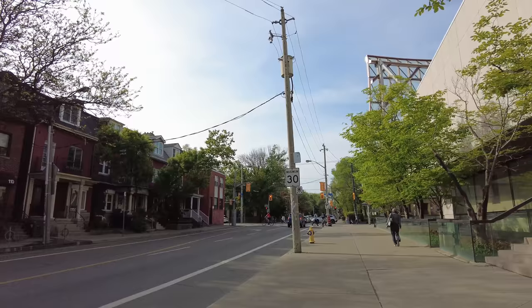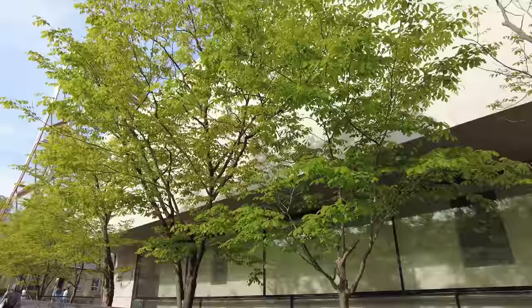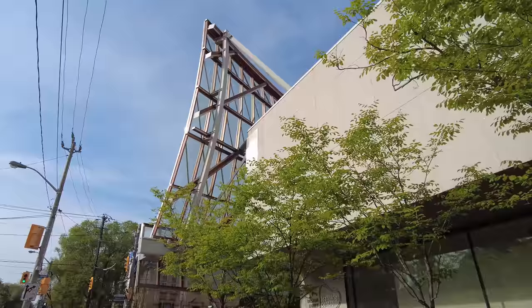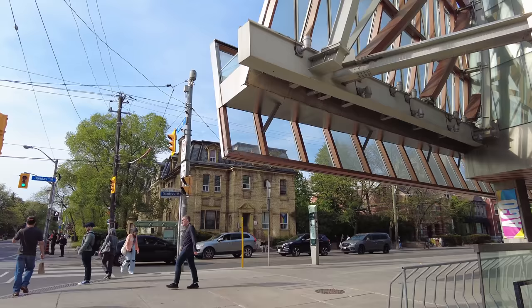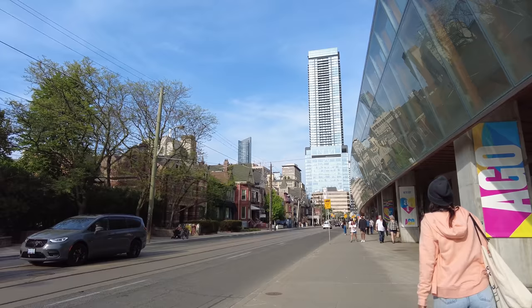So the art gallery on the right here was established back in 1900. And from 2004 to 2008, it underwent a rather extensive major renovation. The chief designer on that was Frank Gehry. It's hosted a number of notable works over the years, including a lot of Group of Seven pieces. I've often heard it referred to as a bit of a submarine.